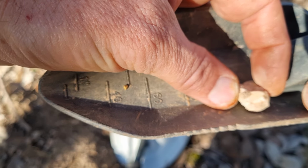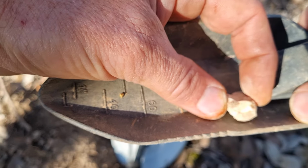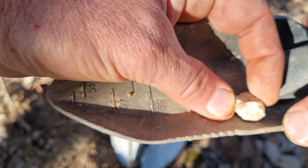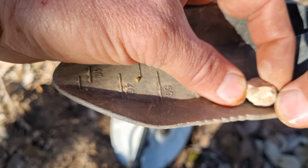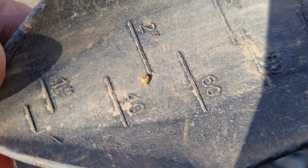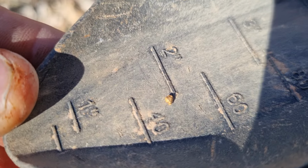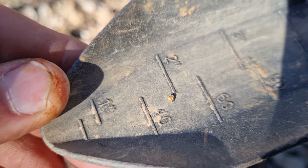So I'll take that home. That'll go in my crushing pile for a later crush. But yeah, so that might be another little tiny bit of gold just right there. You can just see it glistening. But yeah, anyway, star of the show, that little guy. It's not very big, but it's the right colour, and I haven't found any, so I'll take every one of those I can get my little hands on.